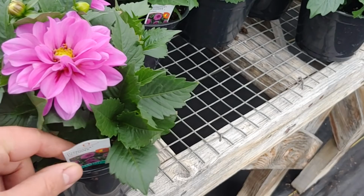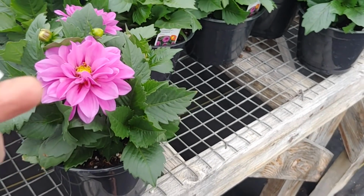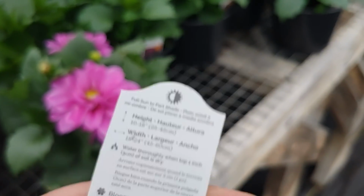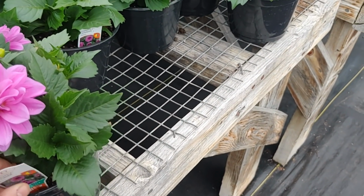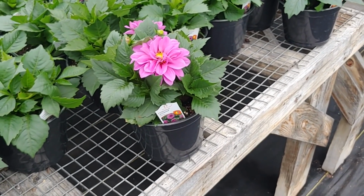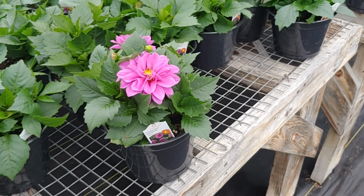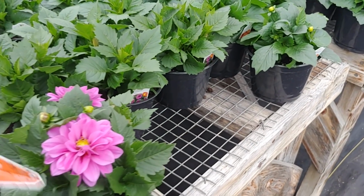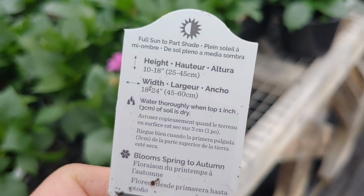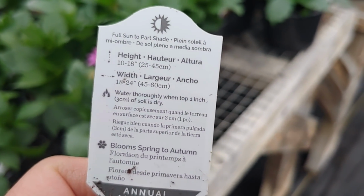Oh, they're dahlias. I love dahlias. Let's see. They grow to 10 to 18 inches high. Really love the look of those. But the only thing about dahlias, I think they need full sun. Let's see. Full sun to part shade.